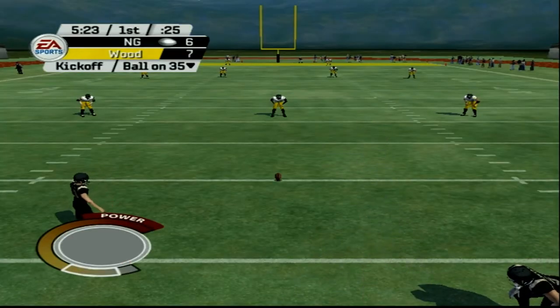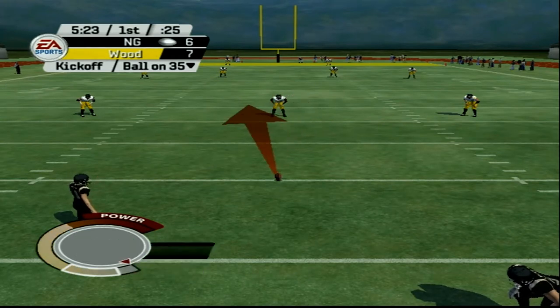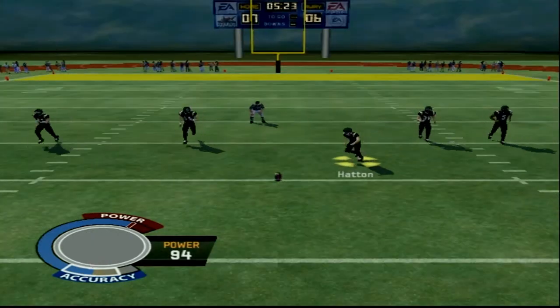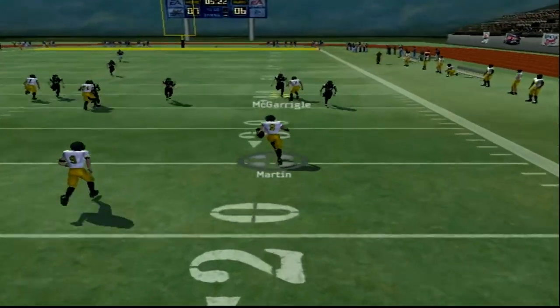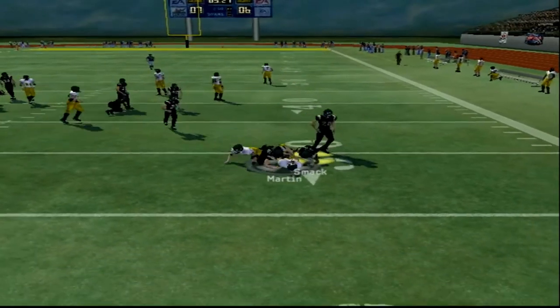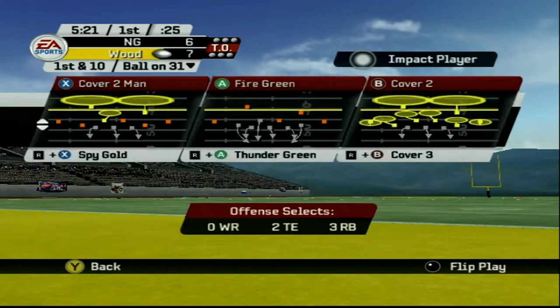Number nine already has one kick return that went for a touchdown. Let's see if they kick it to him again. Kicks it off. Martin fields it at the 22. Time once again for this offense to come back out and start another drive.